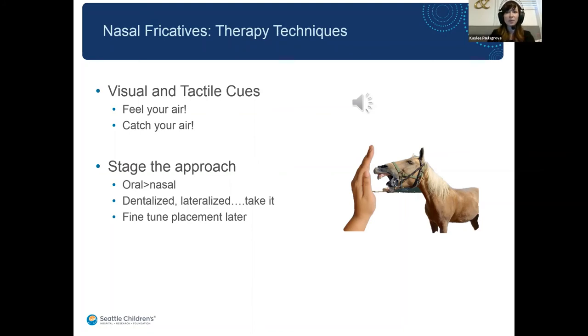Regardless of whatever approach I'm using to treat nasal fricatives, I almost always stage my approach. And so I prioritize any sound coming out of the mouth over air coming out of the nose. It doesn't matter if it's dentalized. In fact, I'll teach a dentalized S a lot of the time. If it's lateralized or just not super precise, I will take it. I will reinforce it so that we are just first getting rid of the habit of putting the air in the nose, and then we will fine tune placement later.